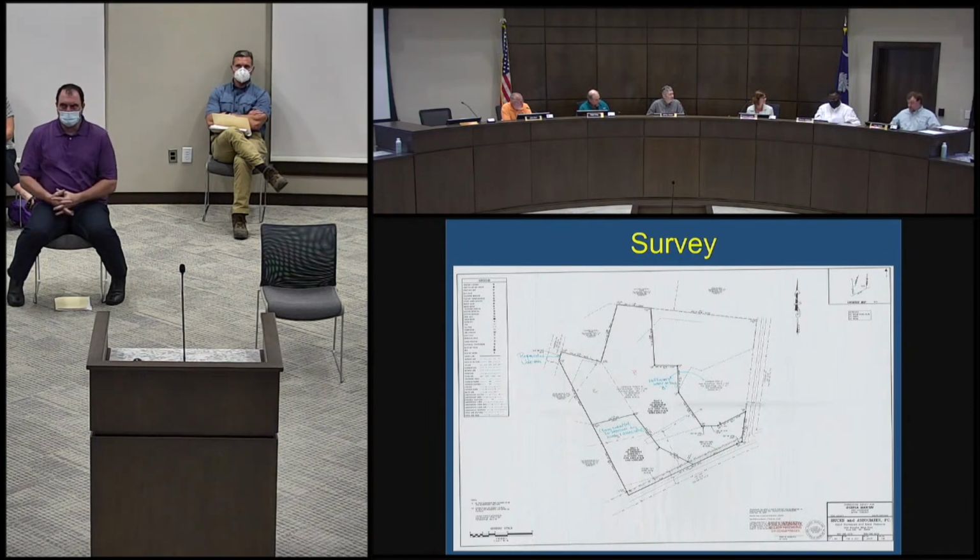Question for staff real quick. We don't have zoning maps in our packets. No, not this month. We have a picture of the zoning around here. I'm talking about around it. We usually get that in the packet. Can we get that back? Anyone else like to speak in opposition?